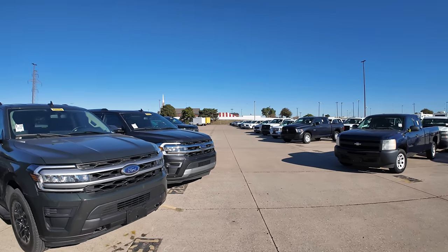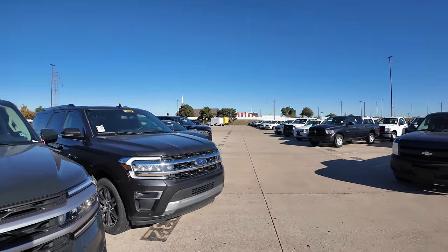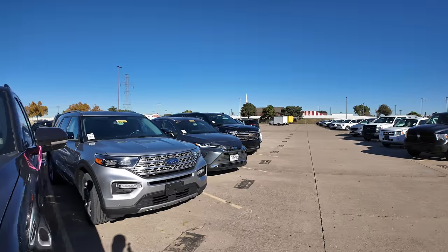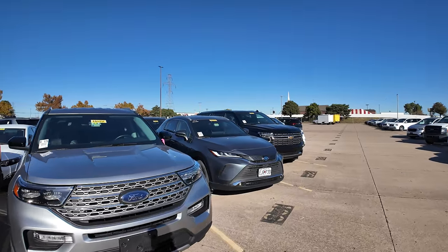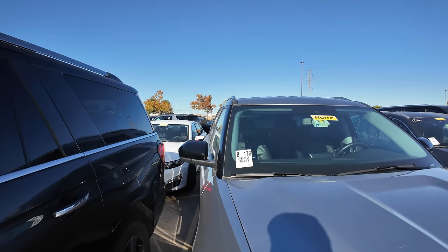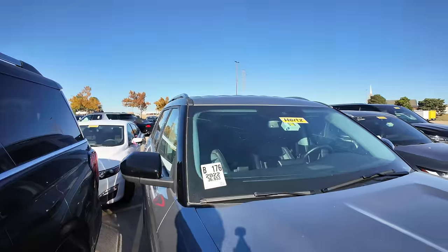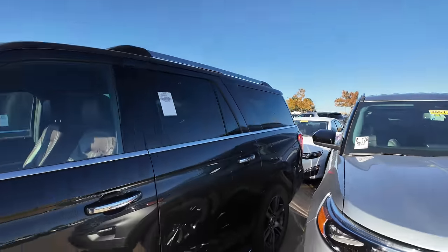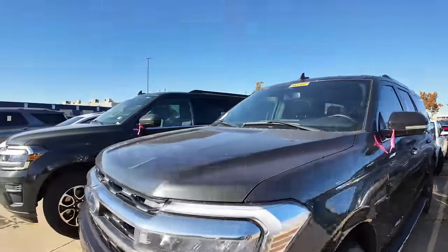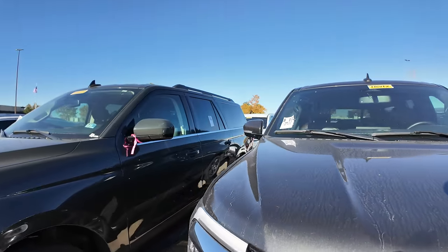Hertz cars. A couple of Explorers, or are these Expeditions? They're awful big. I think those are Expeditions, guys. And why do they all have busted windshields? Everything out here has got a busted windshield right now. So this is an Explorer, which looks much smaller than this. So this is gonna have to be an Expedition because this thing is absolutely huge.